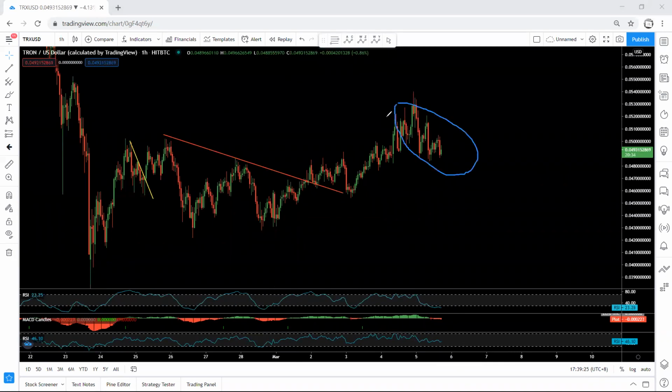If I see any update or trade setup that can give us a long-term trade, then I will share.